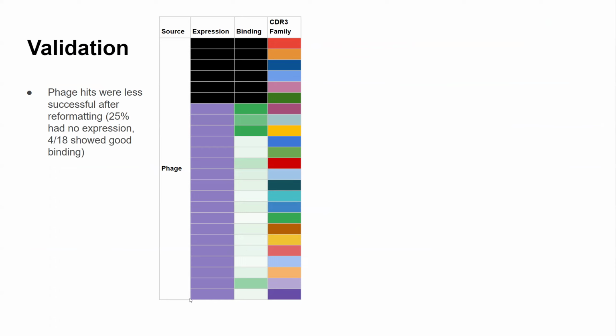So these are the 24 phage hits. We reformatted all the VHHs as dimers with an IgG1 Fc attached to them. Many of the phage hits did not reformat in a friendly way, so those could not be considered for the binding assay, obviously. So 25% of the phages didn't reformat and didn't show expression. And then only 4 out of the 18 that did express had good binding to the target in our ELISA assay. But they were very diverse, since we only picked VHHs that were distinct from each other.